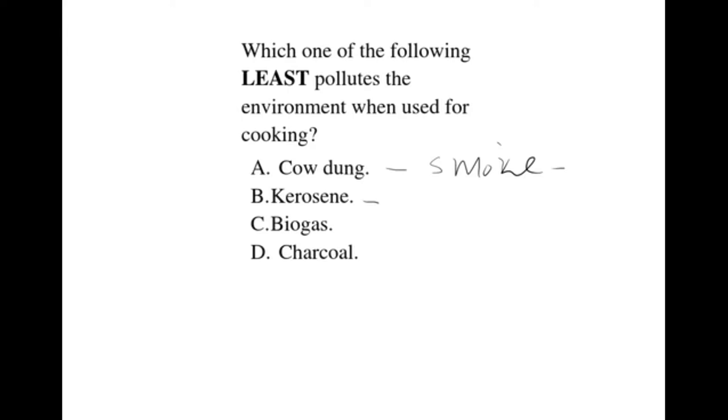When you look at the kerosene, it's one of the non-renewable sources of energy. Once they are used, they cannot be recycled, and they usually pollute the environment. Others, like the charcoal, will involve cutting down of trees, thus affecting their population in nature. Therefore, the only fuel that can be used for cooking and not pollute the environment will be biogas.